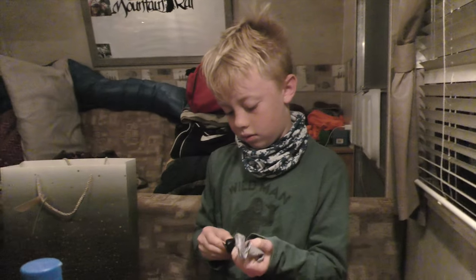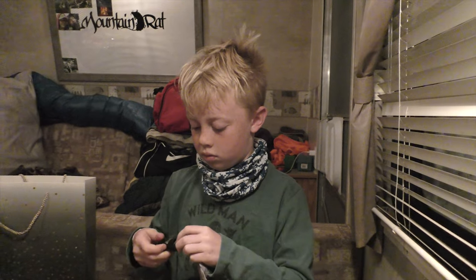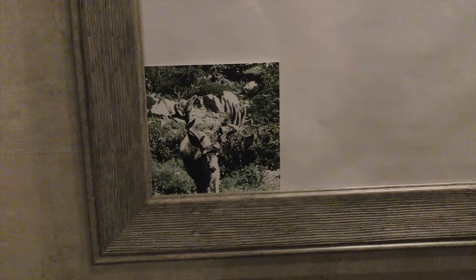Things are so crisp, you can see into the future. How big's the buck we're gonna find this morning, Levi? I see him in my vision. He is a 220-inch deer.